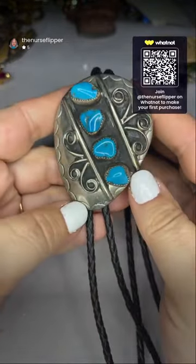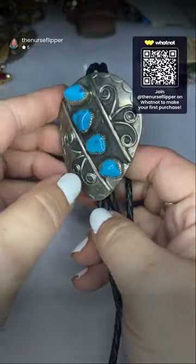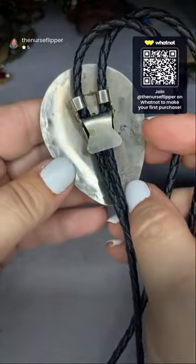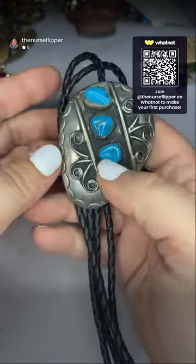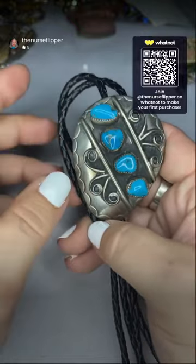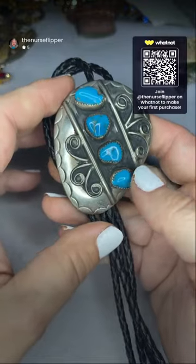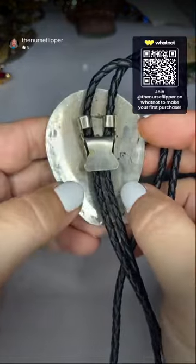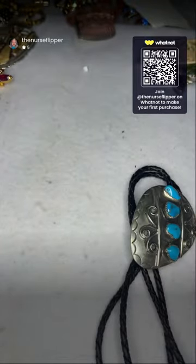Are you guys ready for this? This is one of the most amazing ones I've had. Look at this. Bolo tie. How amazing is this? This one, I could do a $100 start, and that's me being crazy. I would rather do $150, but I will do a $100 start. This one's pretty fantastic. This one just came in today.